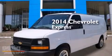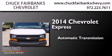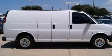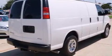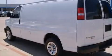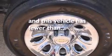This is a 2014 Chevrolet Express. This van has an automatic transmission and a 4.3-liter V6. Its top features and packages include the appearance package and a tire pressure monitoring system. The following features are also included: air conditioning, side curtain airbags, a keyless entry system, 17-inch wheels, stability control, an anti-lock braking system, and this vehicle has less than 17,000 miles.